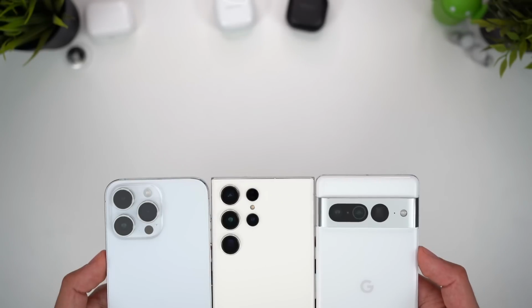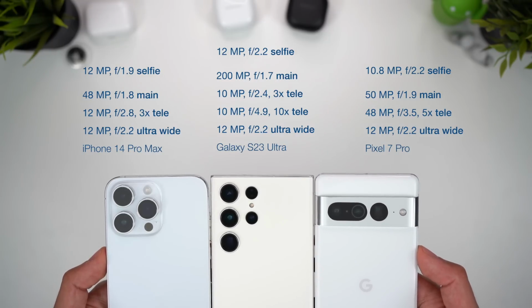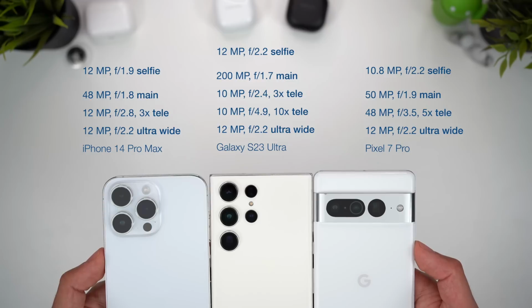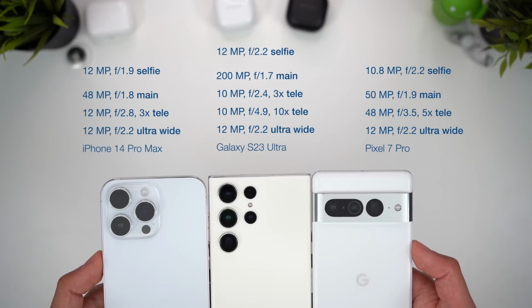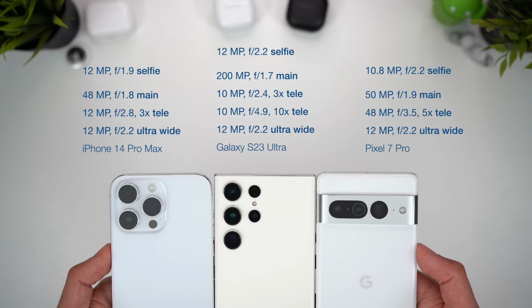Okay, and now for the part most of you are here for, the cameras. Obviously spec-wise things are looking very similar, especially since the S23 Ultra only got a new main lens and selfie lens. It clearly outspecs the other two phones on paper, but how do the phones actually compare?